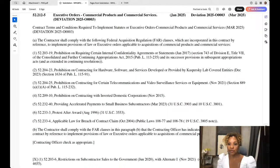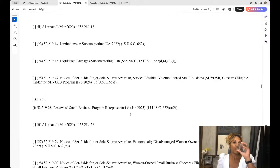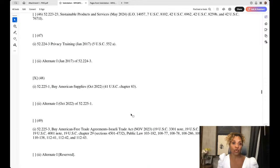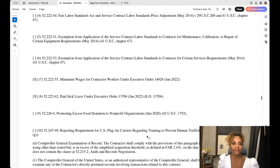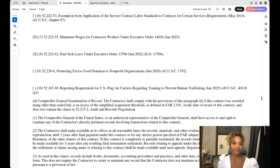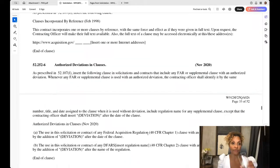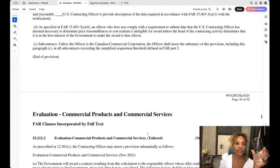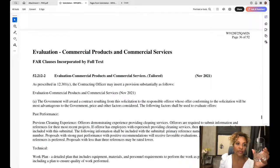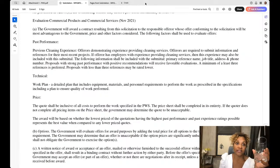Our technical and past performance is on a separate PDF. It always depends on the opportunity. Now, I'm just scrolling to scroll. I mean, there's only 52 pages. It's not a lot. Look how long you've spent on your phone this week. You've got enough time to scroll. 52 pages. You can do a Control F. You can do things like that. But I just want you to see how easy this is. Just scrolling.